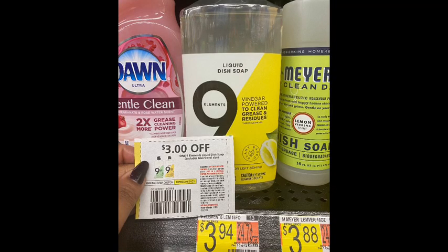Good deal. The last product I decided to get was the 9 Elements dish soap. Everybody has been posting this for Target. However, I'm unable to find it in Target, so I just use my coupons at Walmart. So this product is a dish soap by 9 Elements. It's priced $3.94 in my Walmart. I used that $3 P&G coupon, making the cost in store be only 94 cents.